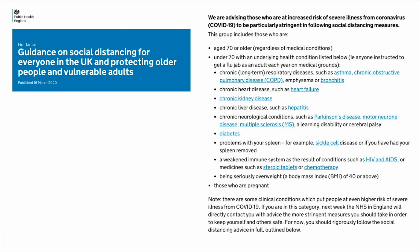Another thing that came out which threw us is the guidance about social distancing that Public Health England put out 2 days ago. And they were advising those at an increased risk of severe illness from coronavirus to be particularly stringent in following social distancing measures. And on that list is multiple sclerosis. I personally think that MS, as you can see on this list, is really referring to people that are on immunosuppressive therapies, I suspect, and maybe more, those patients with a more advanced disease that have recurrent respiratory tract infections or at risk of aspiration pneumonia.